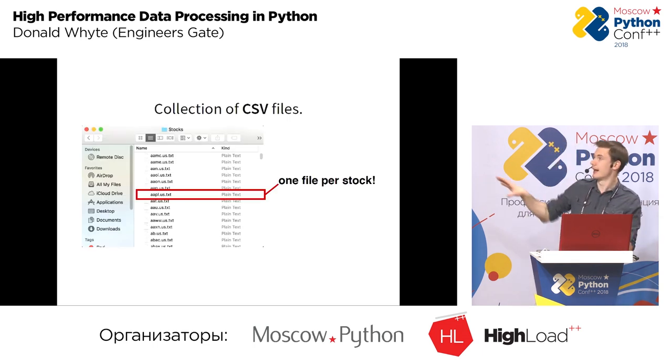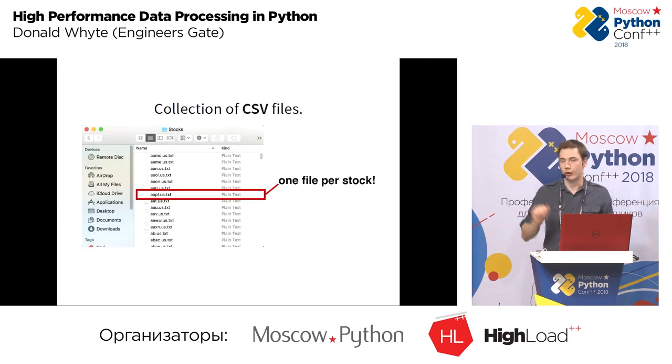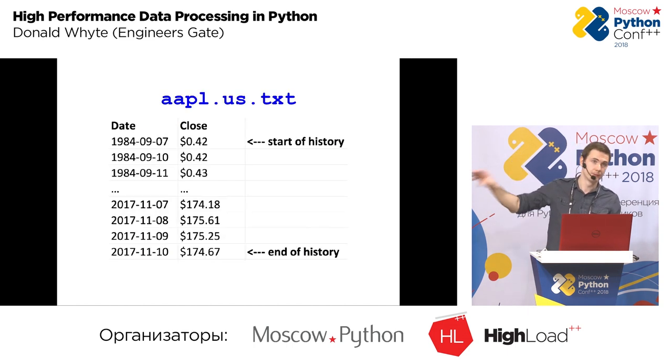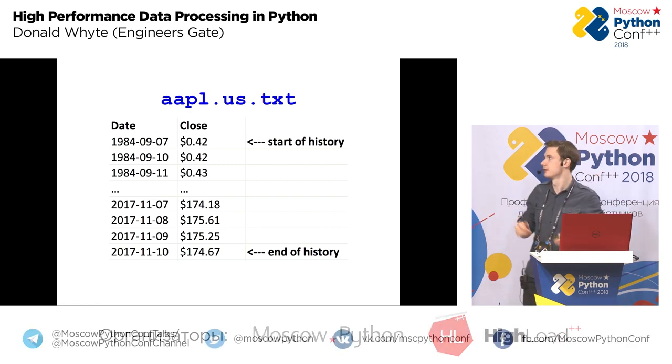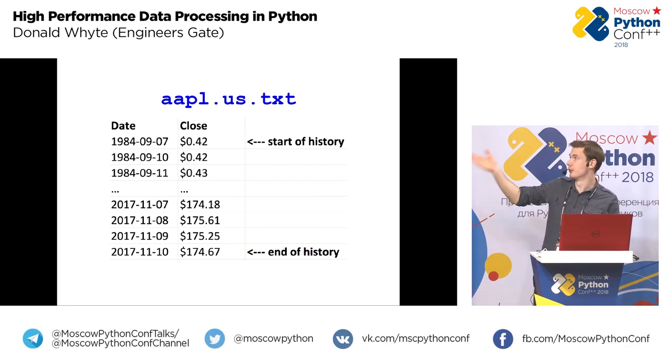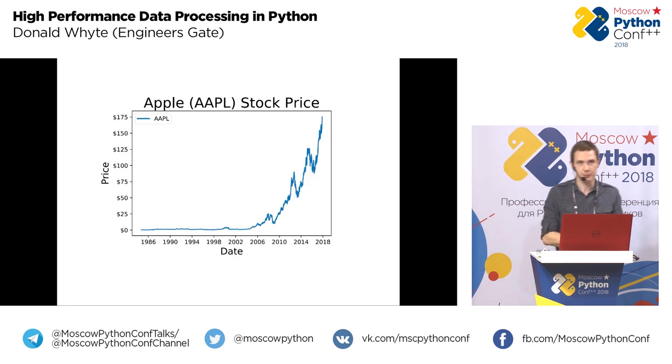And essentially, these are a collection of CSV files. So we have 7,000 CSV files, one file per stock, and each CSV file contains two columns, the date and the price of that particular stock at the market close on that date. So you can see here for Apple, we have from 1984 until 2017. And you know, if we plot this, we get something like this. Not entirely a surprise, because stock prices have generally increased as time's gone on.